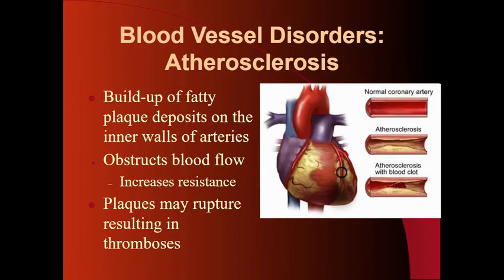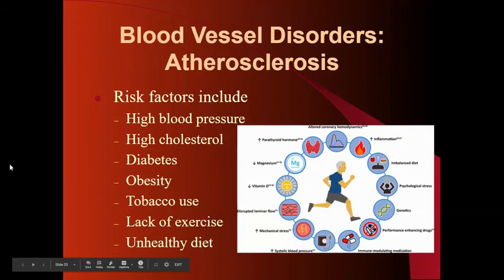Furthermore, the plaques may rupture, so they might start breaking pieces off, and they could result in thromboses, or blood clots. Risk factors for atherosclerosis: high blood pressure, high cholesterol, diabetes, obesity, tobacco use, lack of exercise, and an unhealthy diet. A lot of things which we do have control over.